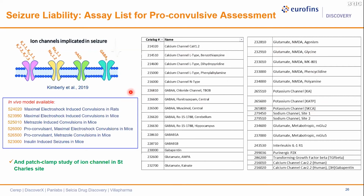And later on, if we have some hits, we can also use our in vivo seizure models, like the maximal electroshock animal model, PTZ-induced seizure model, or insulin-induced seizure model, to see if this kind of drug is really proconvulsive. And if clients would like to understand more about how the compounds work on these ionic channels, we can ship your compound to a trial site to perform more dedicated electrophysiological assays to know how your compounds work with the ion channels.